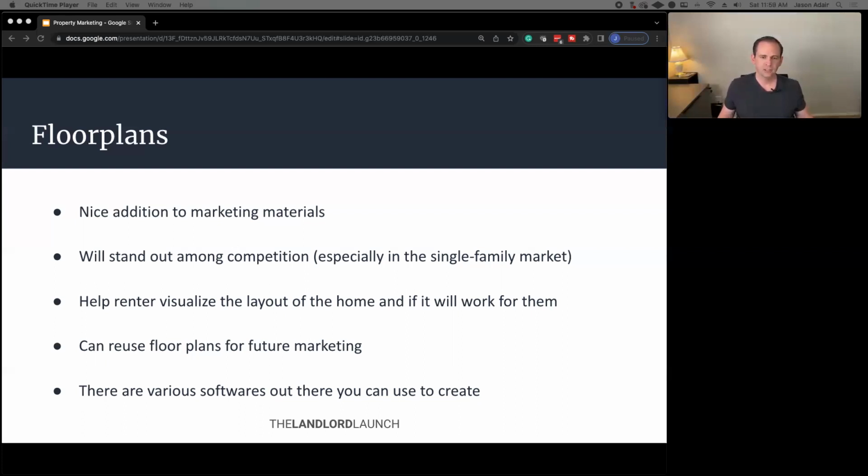So what I personally like to do is go to Fiverr, Upwork, one of those deals. Pay somebody. They're anywhere from 10, 15, 20, 25, $50. Even pay $50 for an awesome set of floor plans. That's going to just pay dividends over and over and over again.